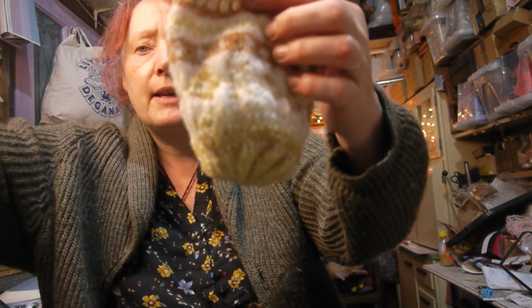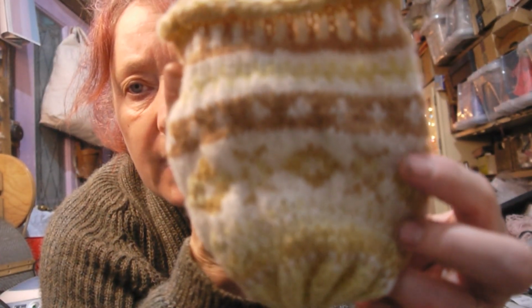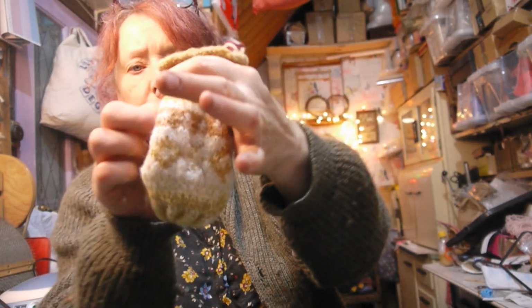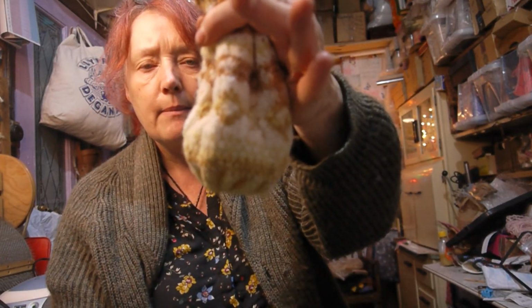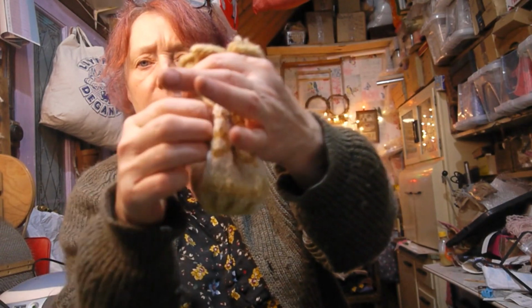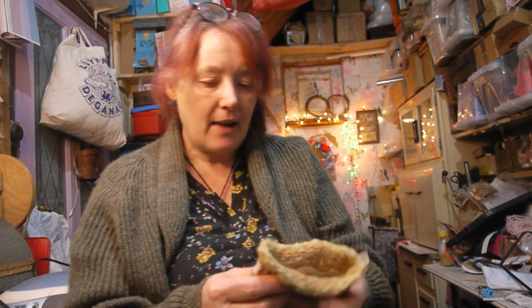Sorry the light's glaring at it. Is that any better? There you go, you can see the colours better now, can't you? So yeah, I just need to put the drawstring in and that will be ready to go. So I don't know what I'm going to do with it. I don't know what I'm going to put in it. Might put some slate stones in it that I've collected and make it into like a David and Goliath pouch, which he put his stones in. So yeah, very pleased with that, very happy with that.